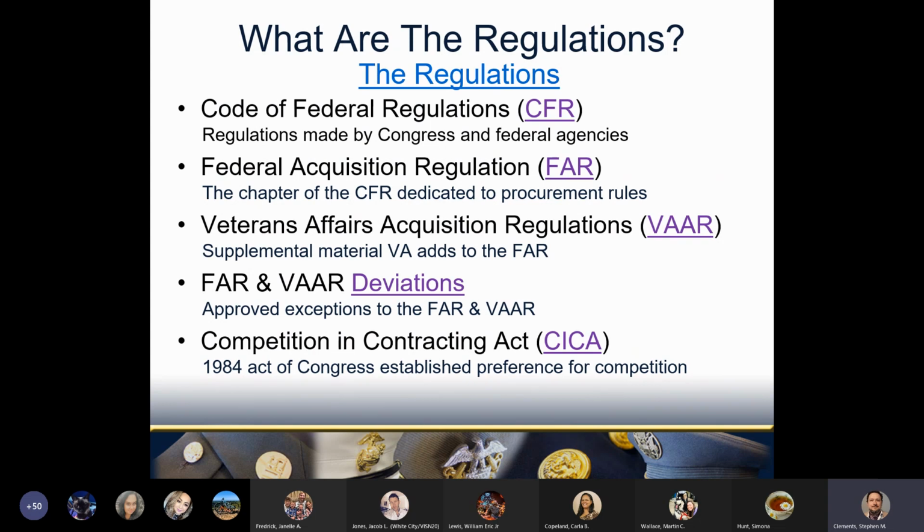What are those regulations I keep talking about? I keep saying that they're the source of our buying power, but what are these things? Well, one we just saw, Code of Federal Regulations, CFR. Those are regulations made by Congress through their laws, and certain federal agency actions can constitute things that go into the CFR. Now, the FAR, the Federal Acquisition Regulation, is a particular chapter within the CFR that's dedicated to procurement rules, and we spend most of our time in the FAR.